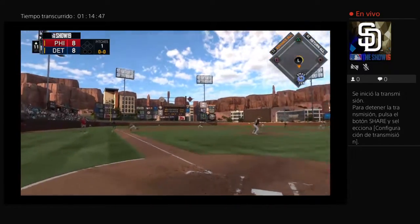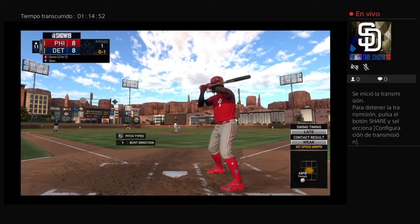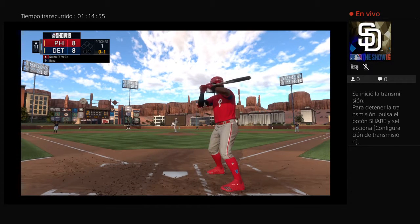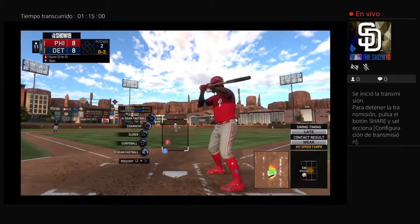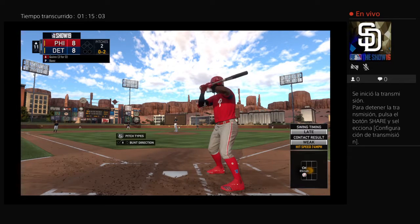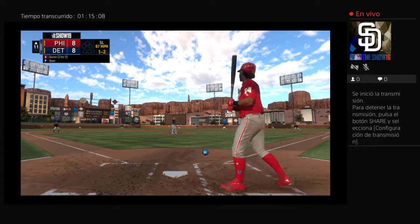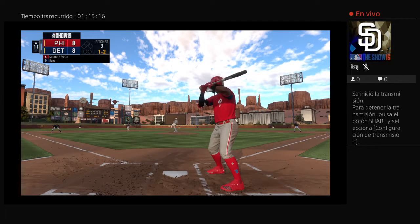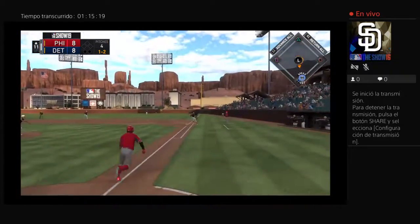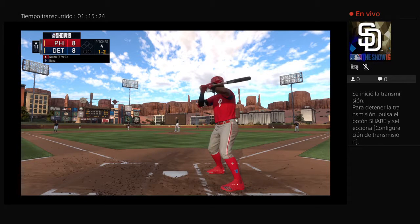Roman grounded down the third baseline. This gets foul. It's 0-1. Hit down the third baseline, but that'll get foul. It's 0-2 now. And he misses there. 1-2. Hit on the ground down the first baseline. But this is a foul ball as the count holds steady at 1-2.